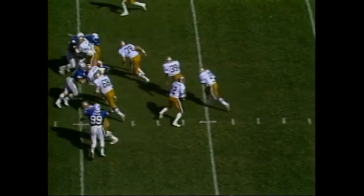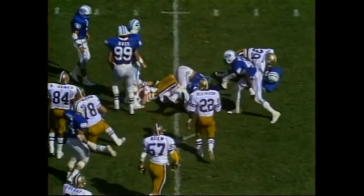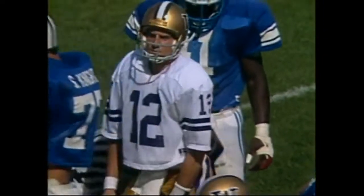First and 10. Millen with the ball. May have been a mix-up that time. He'll run it. It looked like he wanted to hand it off to Weathersby, and Weathersby wasn't looking for the ball. Yeah, Weathersby looked back at him like he wanted me to take that. Yeah. So he ran it himself.